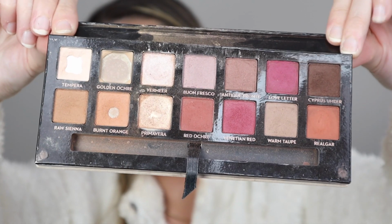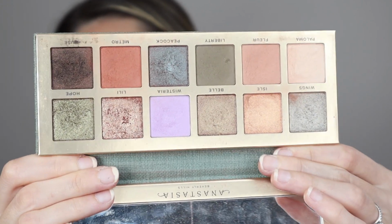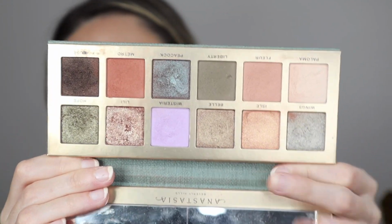Because I get in there, I get messy with my eyeshadow palettes. So this is the Modern Renaissance eyeshadow palette. Next I have the Anastasia Beverly Hills Nouveau palette, which is so stunning. I love the color palette. So many tutorials using this palette as well. Love the packaging. Like, ABH kills it every single time.